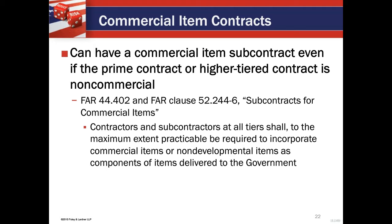And not only is that not the case, but we know if your prime contract's non-commercial, you have in it FAR Clause 52.244-6. And what that clause says is that the contractor must incorporate at all tiers, to the maximum extent practical, commercial items as components of items delivered to the government. So not only does it say that you can do it, it says that you should do it. So that is the justification for you subcontractors out there when you get pushback from your prime or your customer about trying to get commercial item treatment.